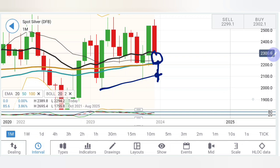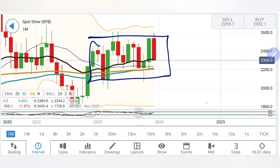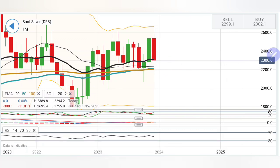I am again saying the same. Now track the movement here. A couple of bullish candles, a couple of bearish candles, a couple of bullish candles, a couple of bearish candles, then bullish, then bearish, and then bullish. It is again trying to erase most of the gains, which suggests that it is willing to stay within the box.